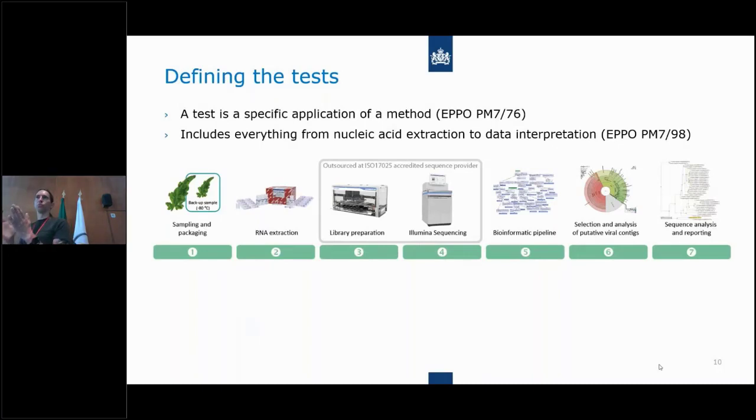So we're basically validating then a given set side by side, manual and automated. And if there's something else that we would like to do, because there's so many options, and if we would like at some point to implement that in routine diagnostics, then you have been changing this bit here, so the library preparation.